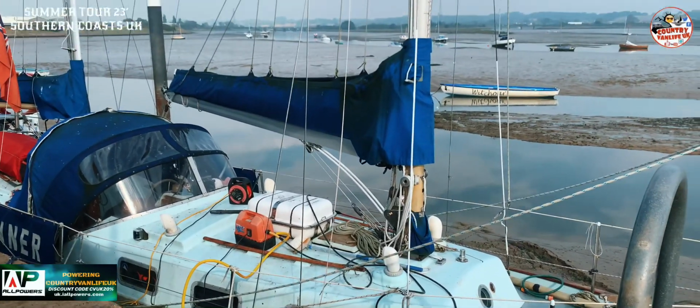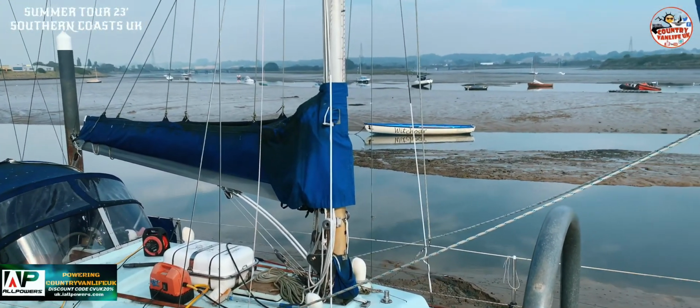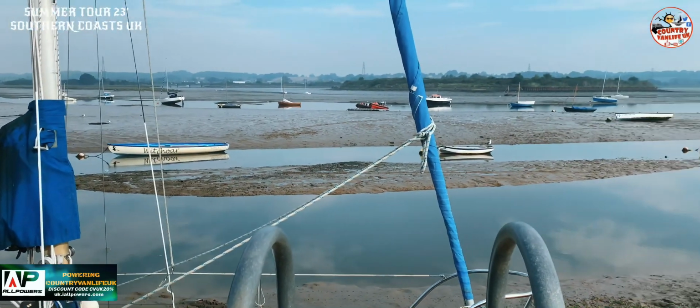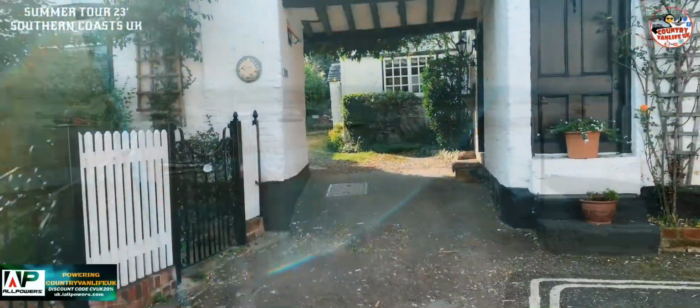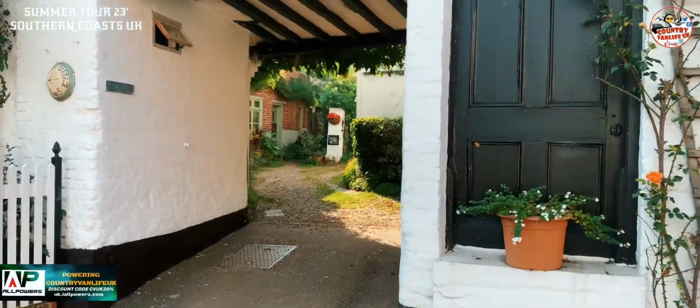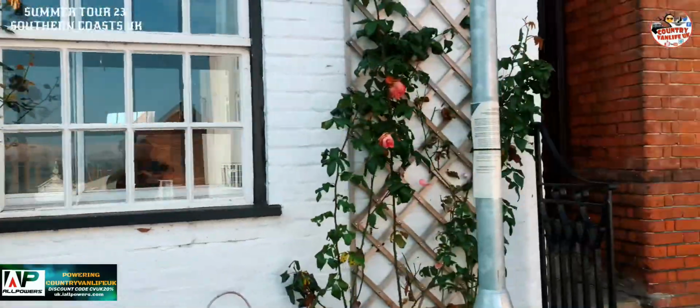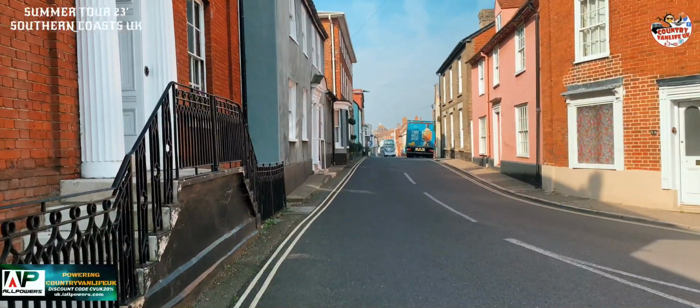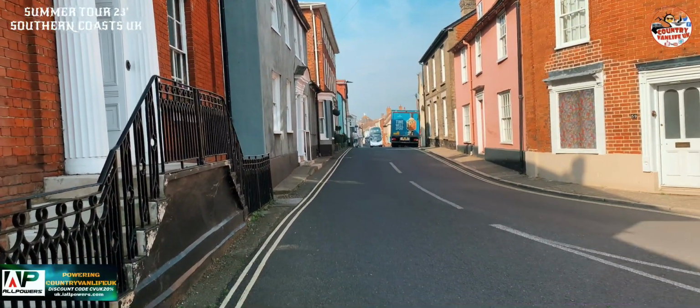Just looking around the boatyard here at Manningtree. Looking out to the Stour Estuary there. It's low tide at the moment, but it's a beautiful day. Absolutely beautiful. We're walking up to the upper town now. Some lovely cottages up here, guys. Quite narrow roads as well, especially coming up to the top town. This is the top town of Manningtree.